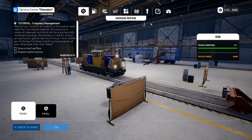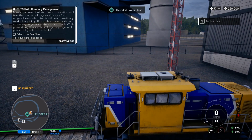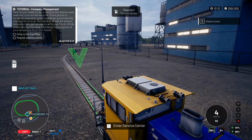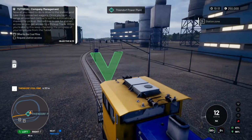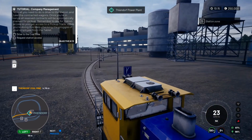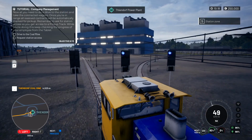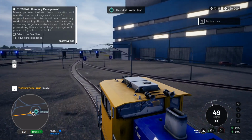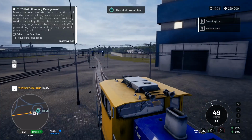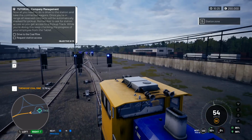Alright, let's turn our train around so we can haul Patonkas to the coal lane zone. I believe this is actually the last one, because this is the last mission for the tutorial, where they explain the last little bit of the tutorial, like how to manage a company, how to hire workers, how to put them on jobs and whatnot.